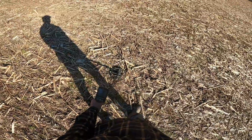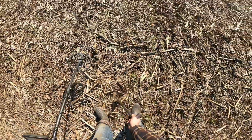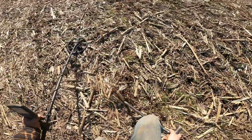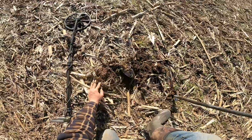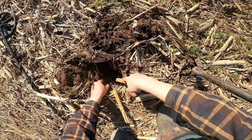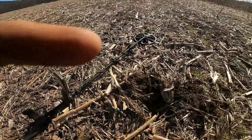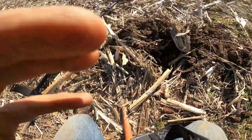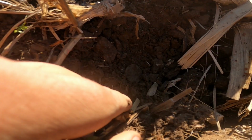So I just got this. Solid 29. It's jumping up into 30s. What do you guys think? Pabst Blue Ribbon or Coors Light? I got a coin in the hole. Right there. Yes.